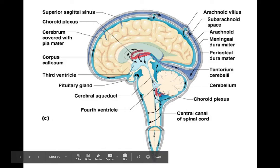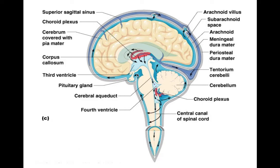So if you've ever gotten a spinal tap, that's where they basically take a very, very thin sterilized needle and they insert it into your spinal cord to try to draw out some of that cerebrospinal fluid if they suspect that you have a bacterial infection or something like that that might damage your brain.